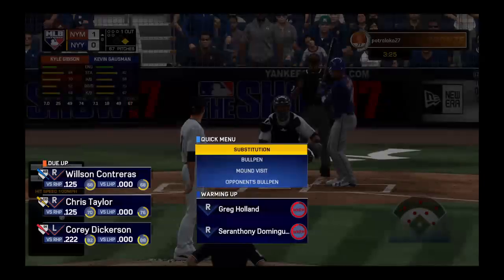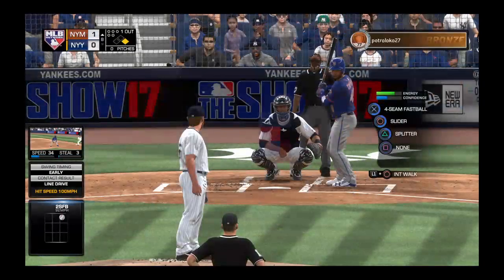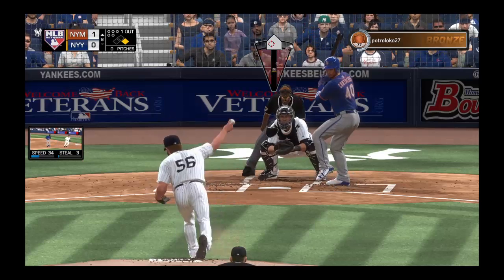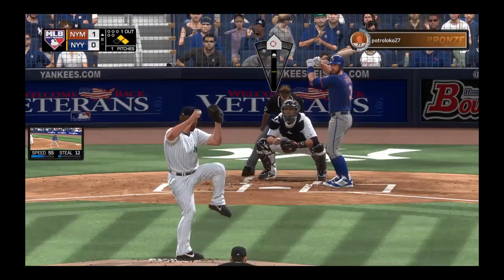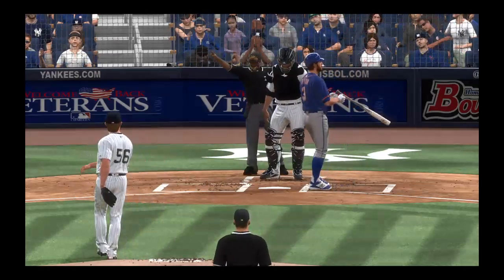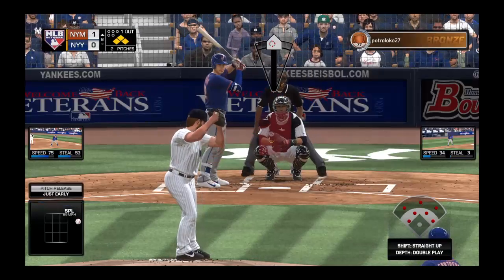Into the box now, Willson Contreras. 0 for 2 on his line thus far. Greg Holland gets the call as he'll pitch with 1 gone in the top of the 8th. And this runs inside, and that looked like it got him pretty good. Now batting, Chris Taylor. It was a flyout for him in his last trip. Oh, and look out now. Back-to-back batters hit by the pitch, and guys don't take kindly to that.